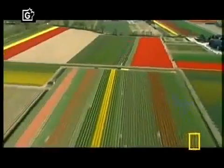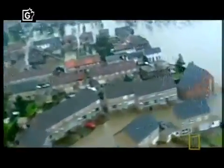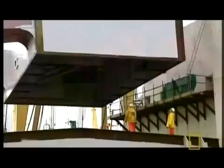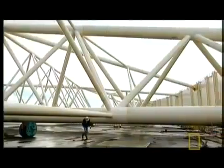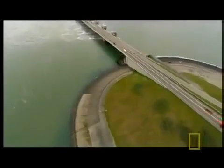Holland, one of the wealthiest nations in Europe, is a country under threat. Killer floods have already claimed tens of thousands of lives and thousands of square kilometers. But the Dutch are fighting back, building a series of unique and complex megastructures designed to shut out the sea. Together, they are the biggest, most sophisticated flood defences ever built.